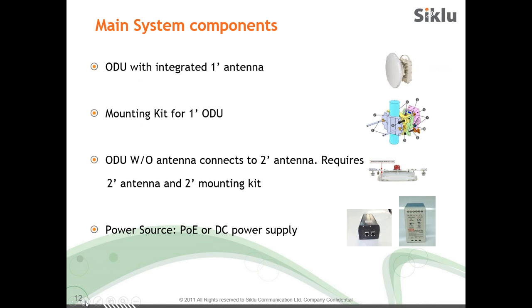So the system components: we have the ODU, which comes with the integrated antenna in case it's a 1-footer, and the mounting kit. If it's a 2-foot, it's a 2-unit solution, which requires the antenna, the radio and the mounting kit. And then there are PoE or DC power supplies according to your needs. Because there are different power requirements between the TDD product and the FDD product, you would need a different PoE. The FDD requires 45 watts, the TDD 35 watts. So for cost optimization you have 2 items, but obviously if you buy the higher capacity, it can serve both the TDD and FDD products.